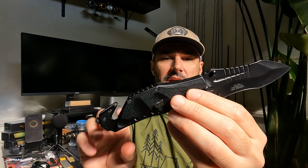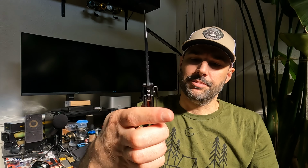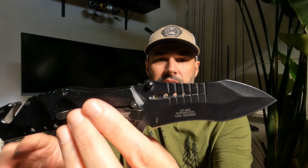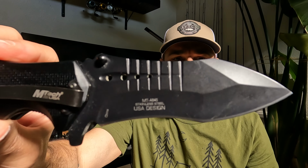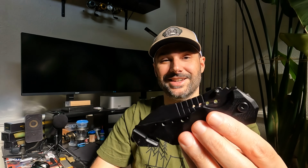But for 12 bucks, man, pretty cool knife. Much bigger blade, just a much chunkier, heavier knife than the other ones on this list so far. So if you like a bigger knife, bigger blade, that might be something you might enjoy there. M-Tech, very tactical looking, very cool blade. It's pretty sick. Very cool. Heavy, man. This thing's heavy.